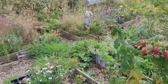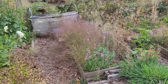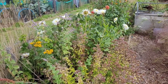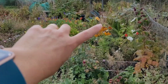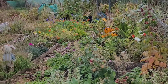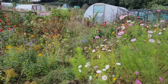Let's have a look at the other side. Unfortunately this side got left a little bit. This is more of a spring side. There's a lot more spring flowers in here, but I do have quite a lot of dahlias. Again, some need deadheading, and I've got a lot of mint growing here with the dahlias. But yeah, I've got some Rebecca here and a little bit of larkspur left. This is more of a spring garden this side, and that's the other plot looking that way.